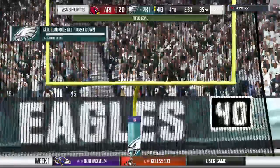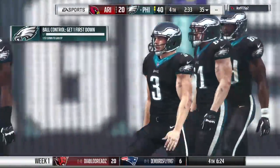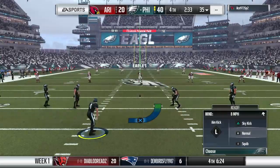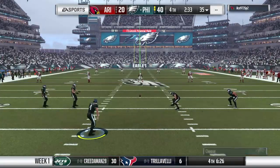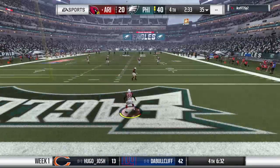And Coons connects on this one. It's good. And that will push this lead up to 20 now. So the drive stalls out, but they are able to put 3 points on the board. Yeah, just a yard or 2 shorter than an extra point. So no problems converting there.